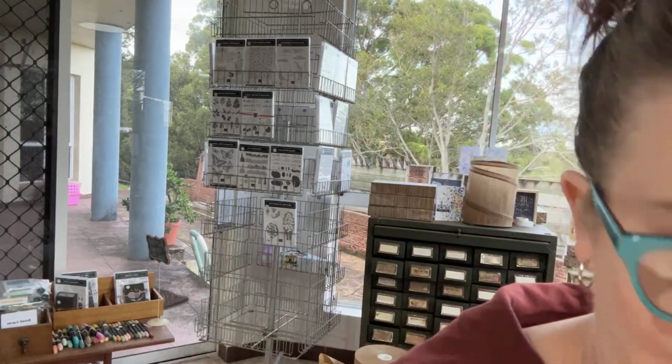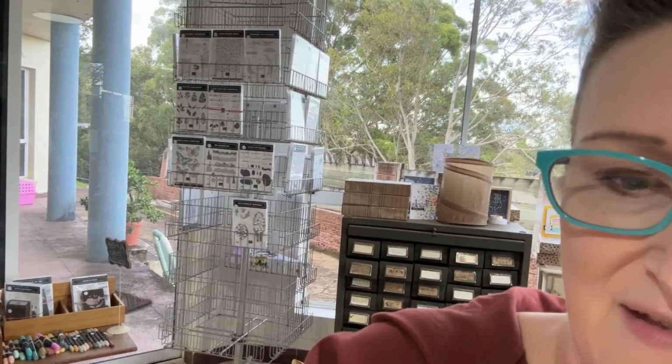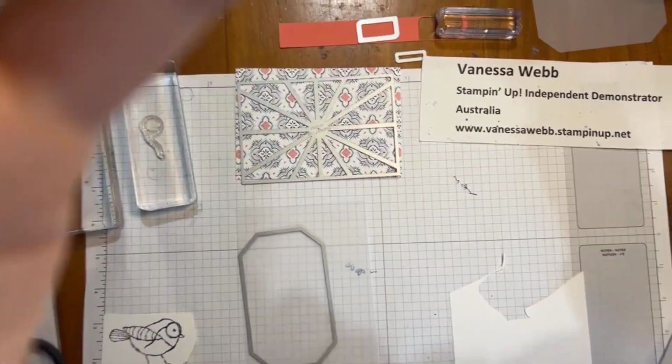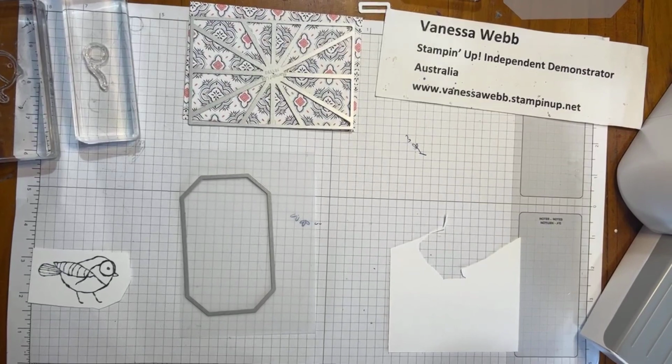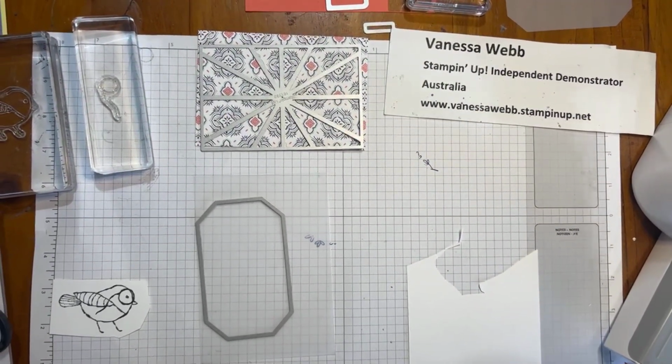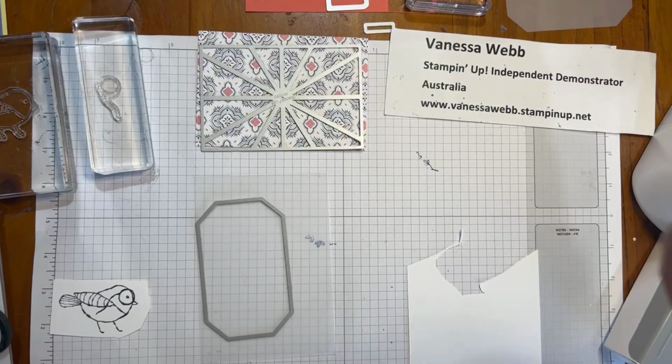So I'm going to flip the camera around. I'm just hoping that everything is lined up okay. Let me just try this. And I'm going to slide it in this way. So hopefully it's not sideways. I'm not sure why it was sideways last time I did a Facebook Live. But anyway, hopefully it will be the right way around for you guys.